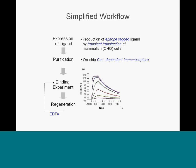And the second thing to note here is that once we're done with this ligand, we then remove the ligand with EDTA, and we can put a completely different ligand or variant of that ligand down on the surface of this chip. So we can use this chip continuously for a variety of different ligands.